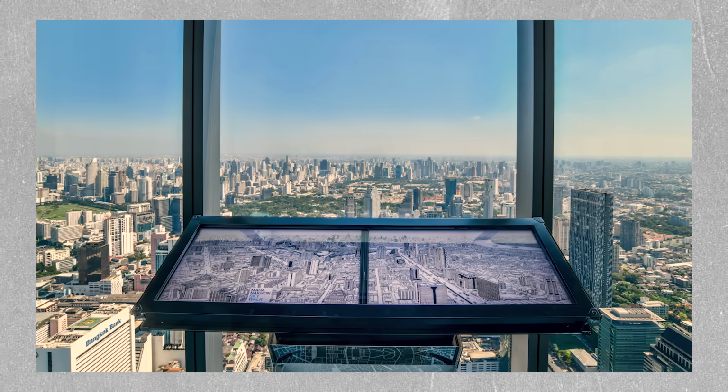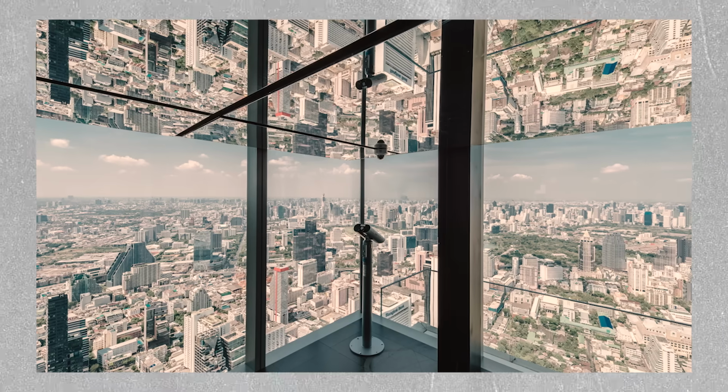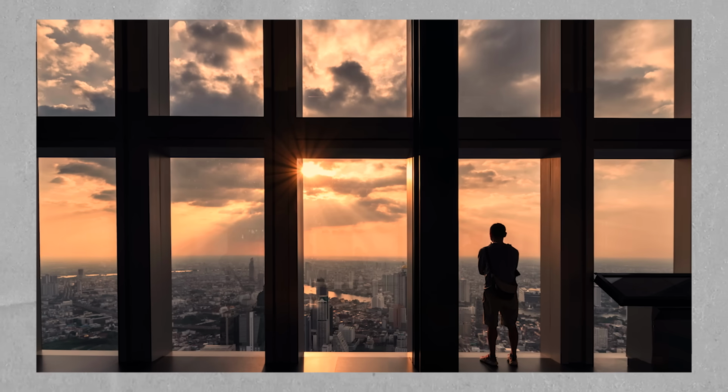So here on the 74th floor, you get a 360-degree view of Bangkok and beyond, and we're going up to the 78th floor next.